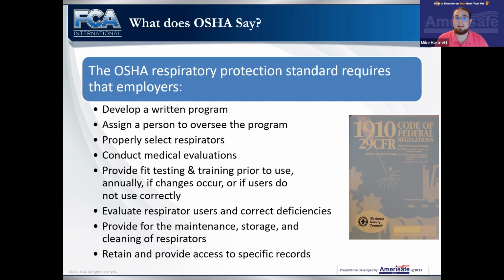And then retaining and providing access to specific records. Medical records employees are able to see, right? So if they requested of you, you need to make sure that you provide that to them within a reasonable amount of time. I believe when it comes to medical records, you have 24 hours to give them a copy of that medical record from when they ask, right? 24 hours, business days only.